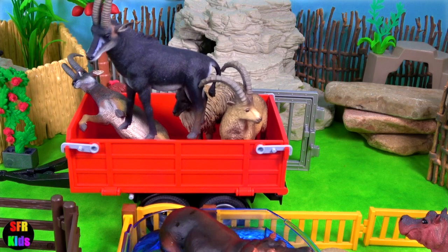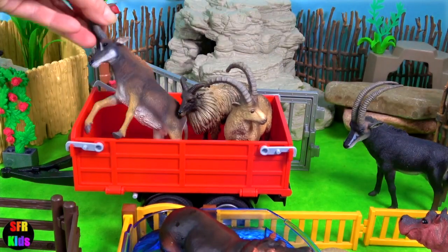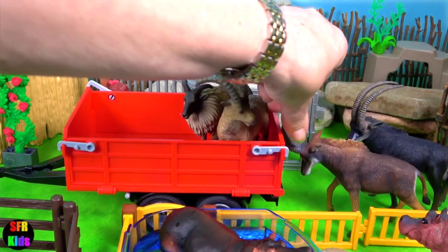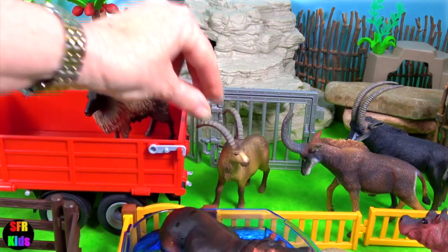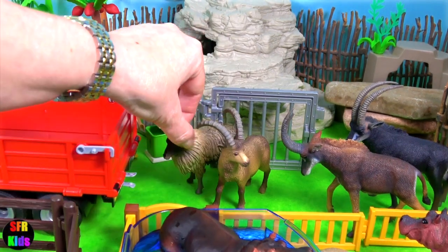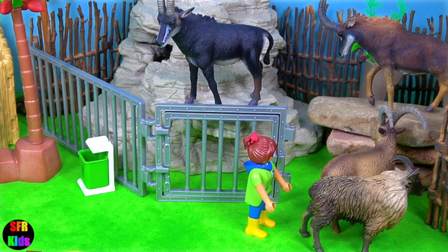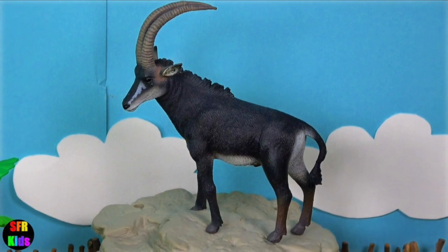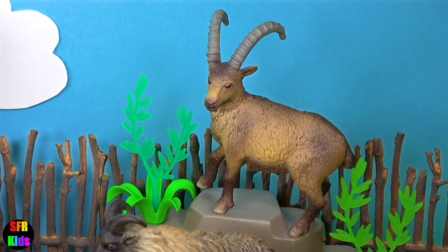We've got some beautiful antelope here. These are the giant sable antelopes. There's two of those. And this is the ibex with the long curved horns. And a Himalayan tahr with a very shaggy warm coat. This is the male. And this one is the female, Himalayan tahr and ibex.